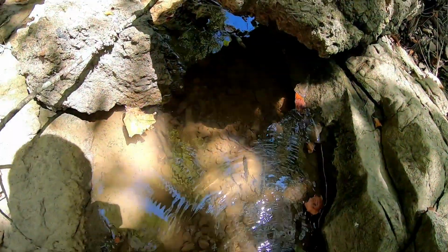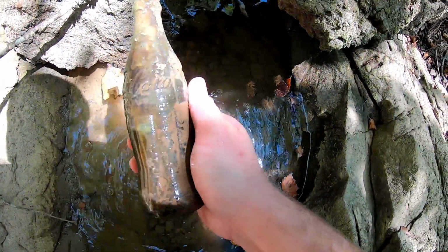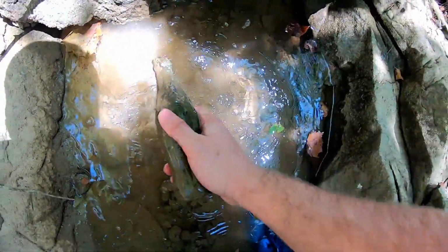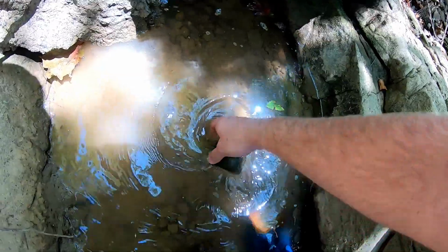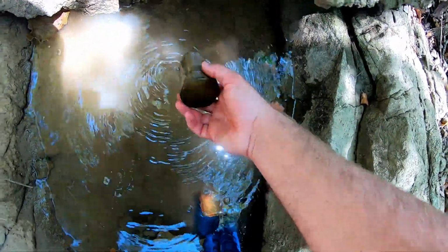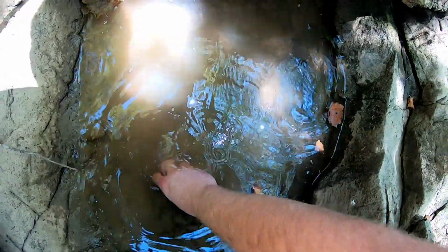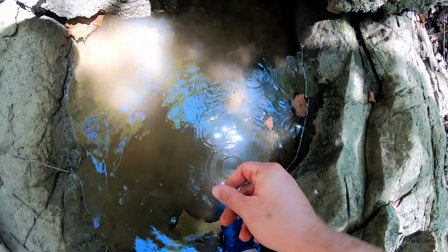Alright guys, there's a few things down here. Let's take a look at this one. Yeah, that was a newer one. Let's see about that one. That one was a little bit older, it looks like. Oh well. There's a trash can right here. I guess I'll carry those out and throw them out.